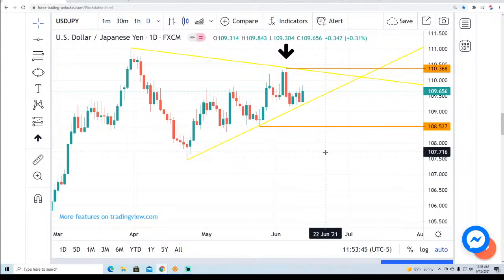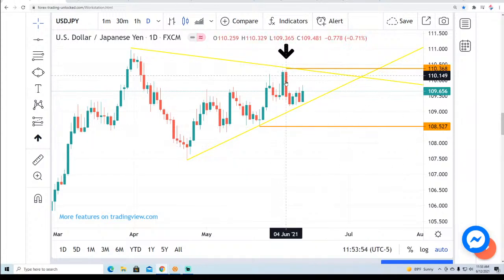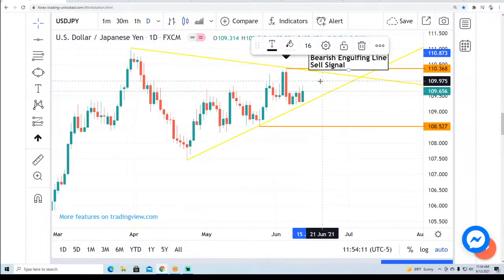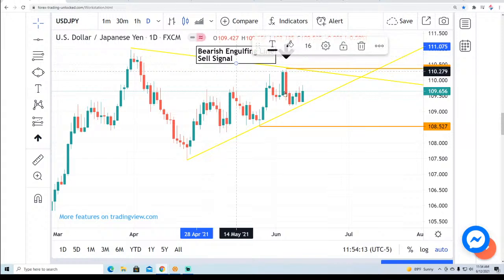When it comes to the US dollar yen, once again, since I said the oil trade is off the table, it's helping this market to start to wedge. We had a sell signal here a little over a week ago. This is a bearish engulfing line. Let me point this out for you. A bearish engulfing line sell signal. And this is very important because of what's going on with our little scenario here.